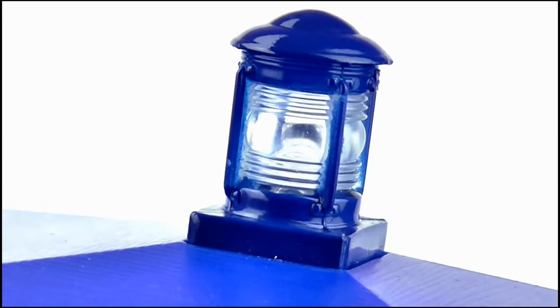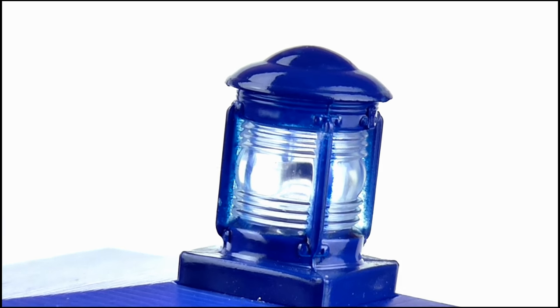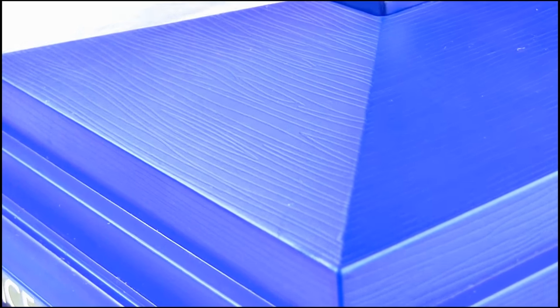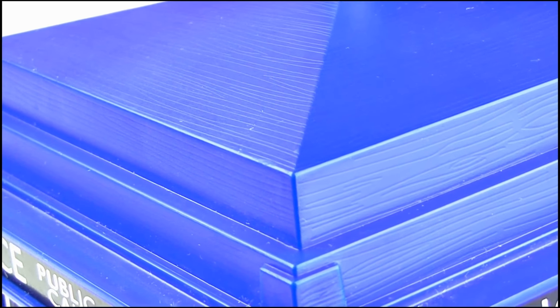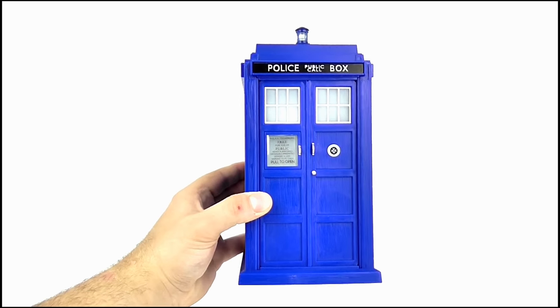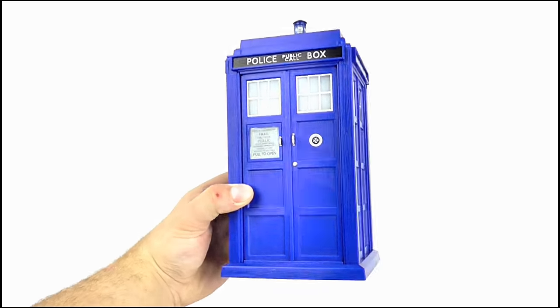The lantern at the top looks great, with the indents on the actual glass visible there. The wood grain effect makes a return too. This is present all over the toy, and really adds to its visual aesthetic. Speaking of which, this is a very vibrant blue TARDIS, perhaps one of the brightest we've seen, which does match the exterior of the 12th Doctor's TARDIS.